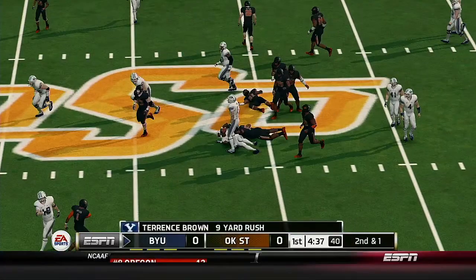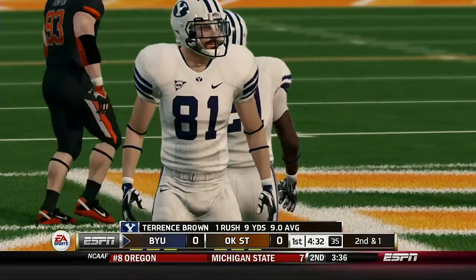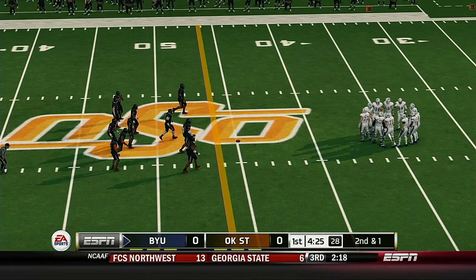Broke away from one. Gets out to around the 45. That's a gain of nine on the play. That brings up second and one. Short yardage situation here. It's second down and one.